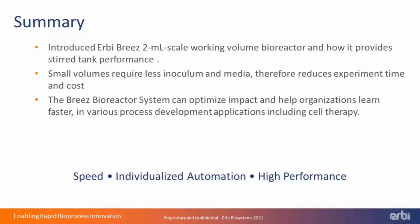Finally, smaller volume means less cells required for each experiment. In the case of mammalian processes, high-density inoculations in excess of 20 million cells per milliliter can be sourced straight from a small shake flask. And in T-cell culture processes, a single donor cell can be used for many process optimization experiments, eliminating the confounding factors related to donor variability.